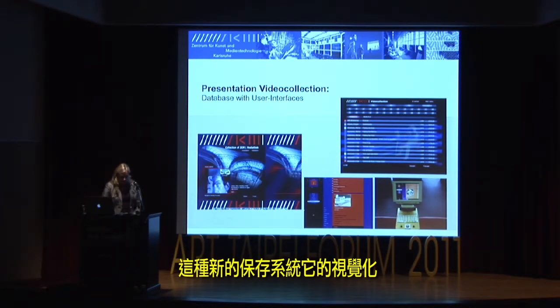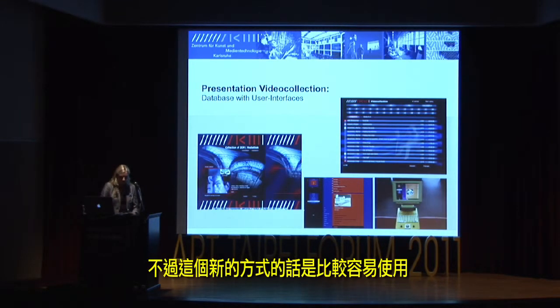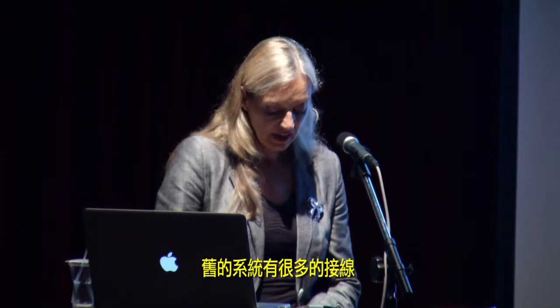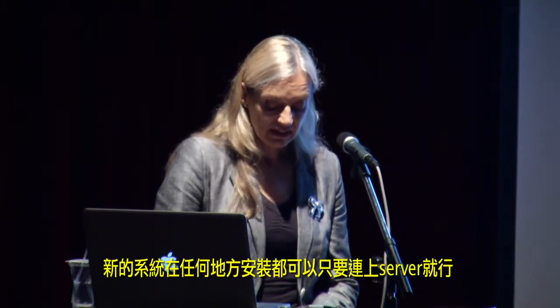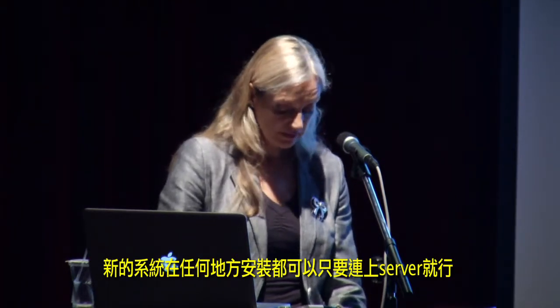But the new storage system of ZKM is not nearly as visually appealing as the old jukebox and the audiovisual seats created by, as I mentioned, Le Corchen. But it is altogether more flexible, and that's a very important issue. The old system, with all its hardware and complicated cabling, was immobile. Under the new system, user stations can be installed anywhere, since the server is accessible to the ZKM's network.